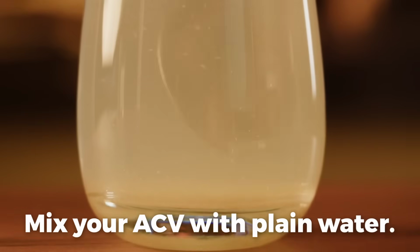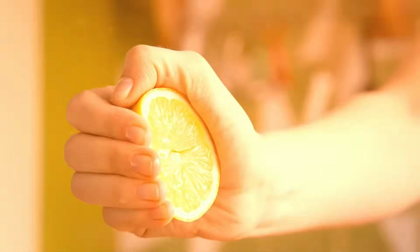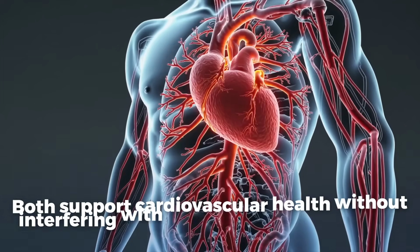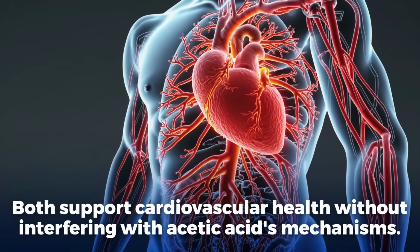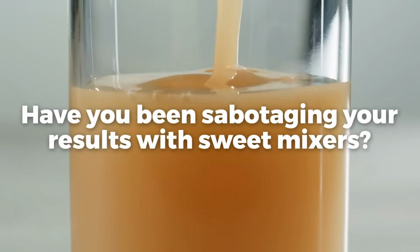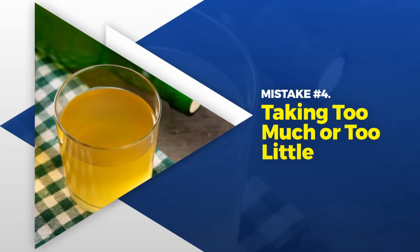Mix your ACV with plain water or use it in salad dressings with olive oil. If you need flavor, add a squeeze of lemon or a pinch of cinnamon. Both support cardiovascular health without interfering with acetic acid's mechanisms. Have you been sabotaging your results with sweet mixers? Mistake number 4 involves a dosage error that 90% of people make.